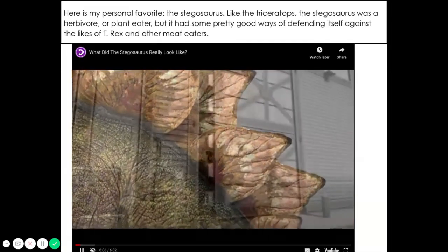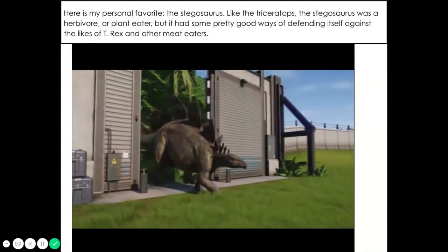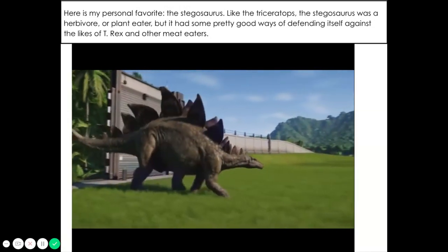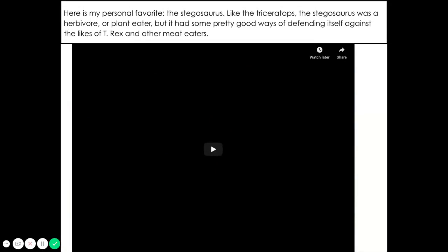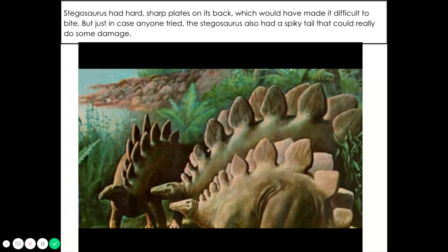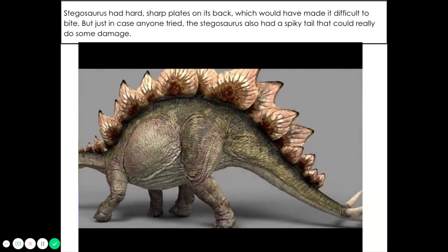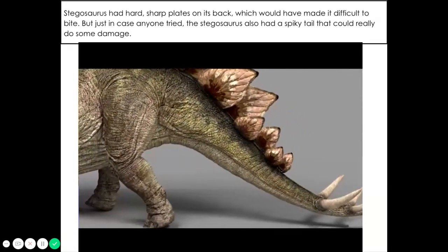Here is my personal favorite, the Stegosaurus. Like Triceratops, the Stegosaurus was a herbivore, or a plant eater. But it had pretty good ways of defending itself against the likes of T-Rex and other meat eaters. Stegosaurus had hard, sharp plates on its back, which would have made it difficult to bite. But, just in case anyone tried, the Stegosaurus also had a spiky tail that could really do some damage.